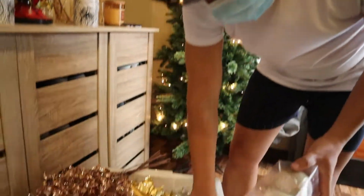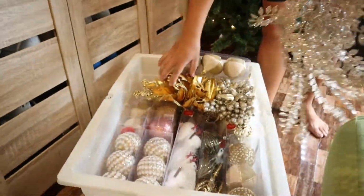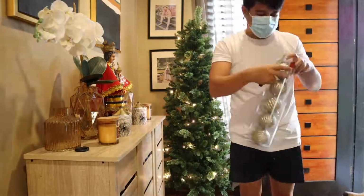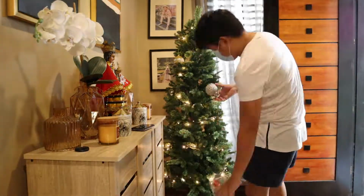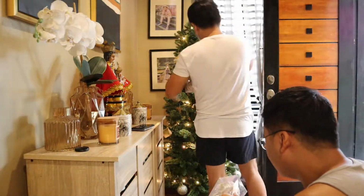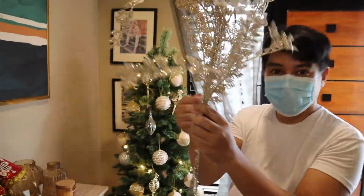So, look, this is ours. Everything is organized, and it looks like new again. Like this one, look. So, see? Yan. So, one by one, we will put this inside. The topper is just per piece, but we put a cable tie so they stick together.